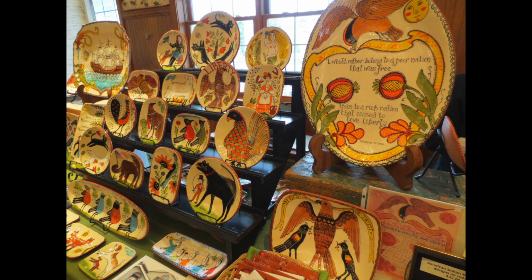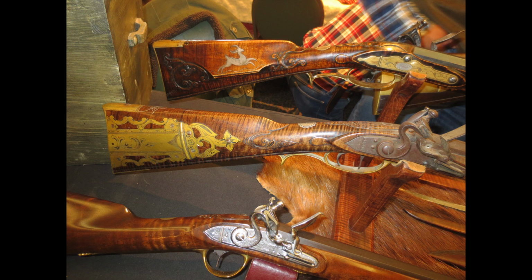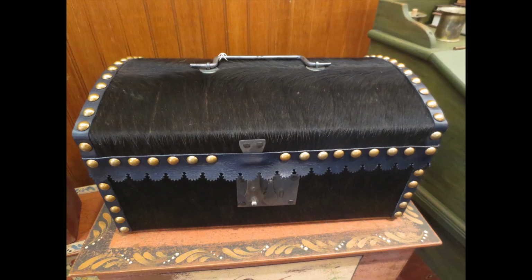I'm going to close out this video with a photographic montage of many of the crafts that you would have seen at the 18th Century Artisans Fair. And if you think these pictures just go by too fast, the only thing I can say is, if you want to see more, you're just going to have to get yourself down to Lewisburg next year and attend the show yourself. And I think you'll be glad that you did.